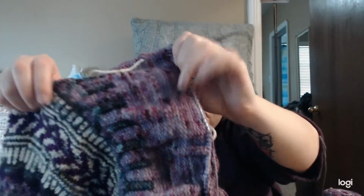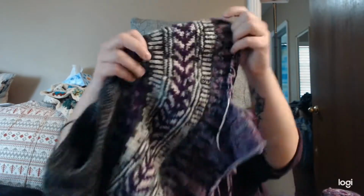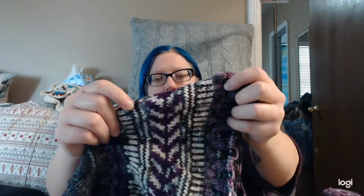What I'm using is color 1, so the ribbing color is actually Miss Babs Yowza in the Rare Bird colorway. Colorway 2, which is my main body color, which is this purpley speckly one, is Madelinetosh Farm Twist in the Beautiful Liar color. The white, well, it's a speckled white, is Madelinetosh Farm Twist in Soot. And then the deep purple is Sweet Georgia Yarns Superwash Worsted in the Grape Jelly color.